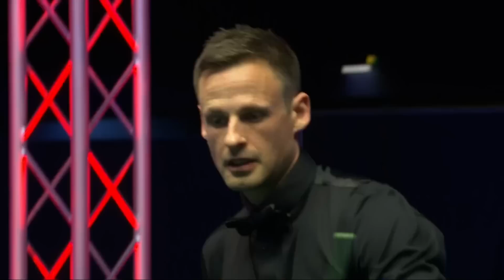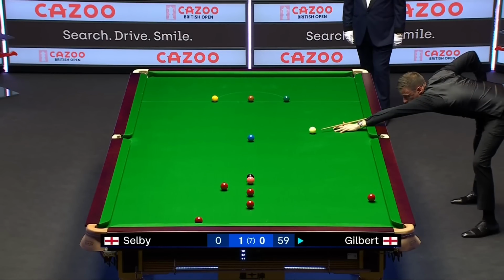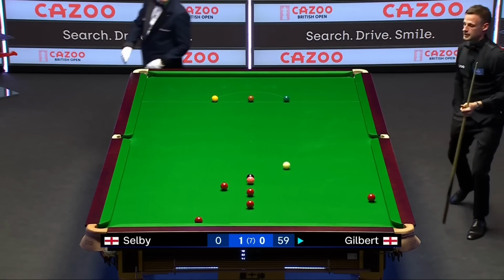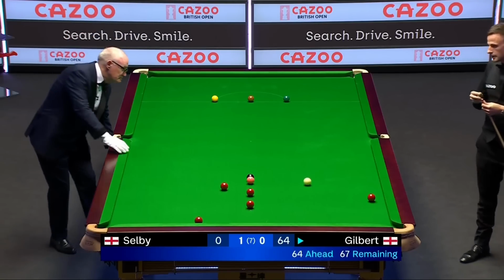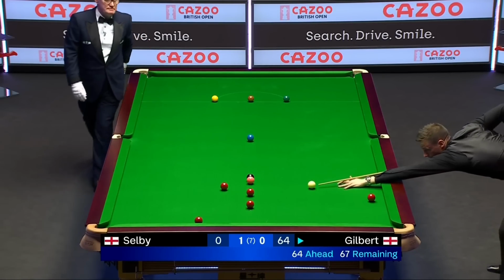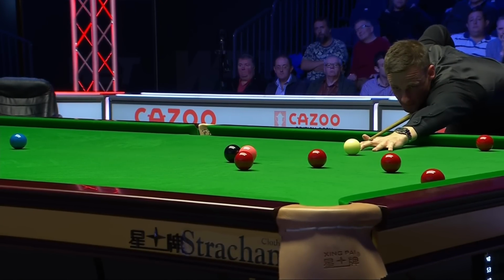He's got such a solid technique, Gilbert. That's never been an issue for him. I think sometimes he's just struggled with the mental side of the game, a bit of enthusiasm, a few knocks as well along the way, but he puts it all together. He's a terrific player, and this red, 64, should make it 1-1. Remember, Mark Selby had one shot, he broke off, left a long red. Dave Gilbert stepped in.